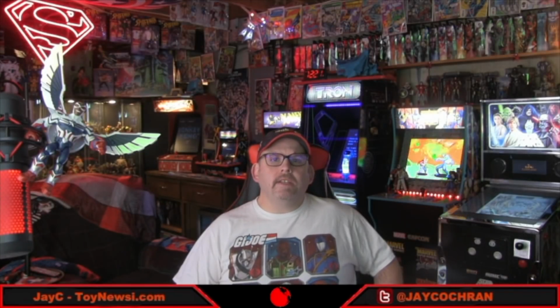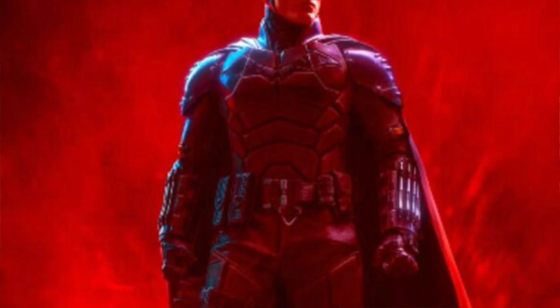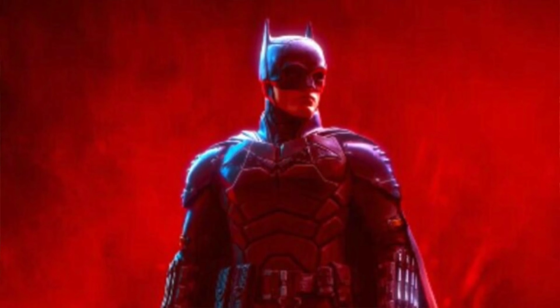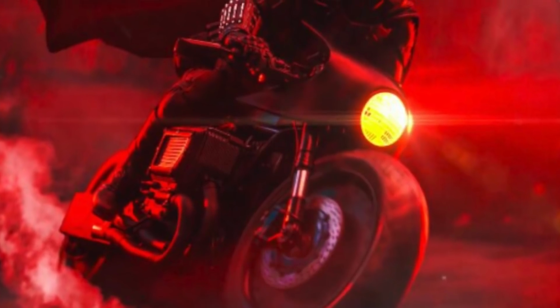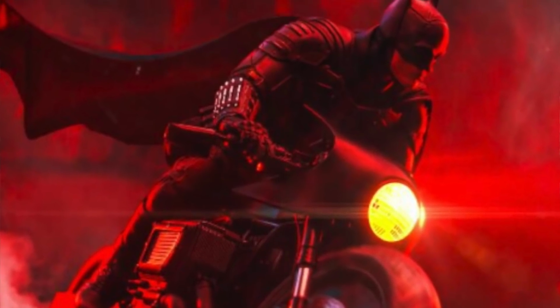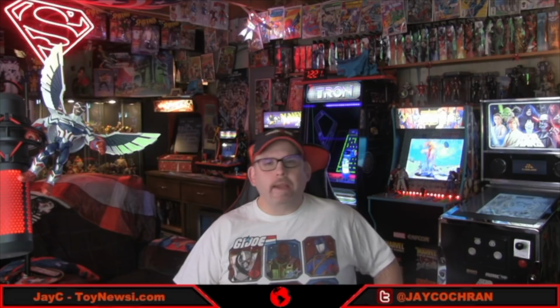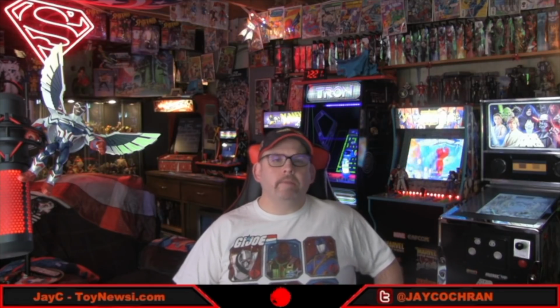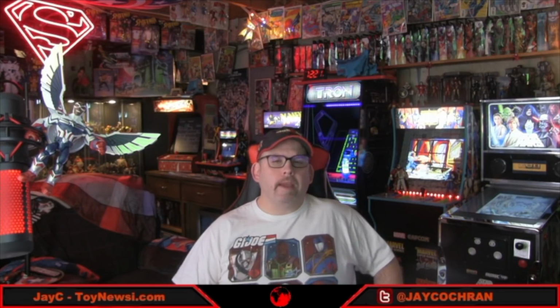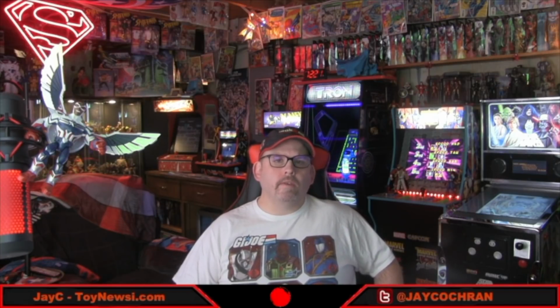Hot Toys has teased a couple of figures for the upcoming The Batman movie. These are 12-inch figures, Batman, and then Batman and his Bat Cycle. I think I won't say for sure, but I know we're getting at least Batman, and I don't know if we're getting a second Batman with the Bat Cycle, or if the Bat Cycle will be released separately, or if you'll have the option of getting Batman with the Bat Cycle. Those details have not been made clear, but again, they are teasing at least one Batman figure as well as his Bat Cycle in the 12-inch scale.